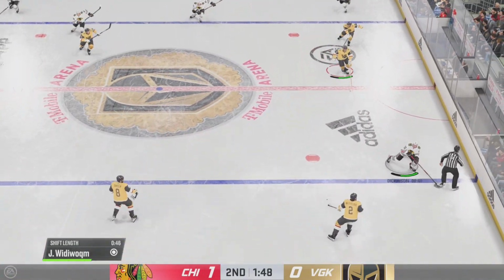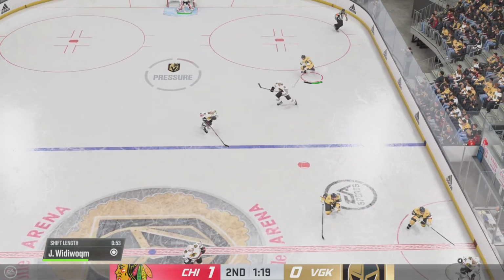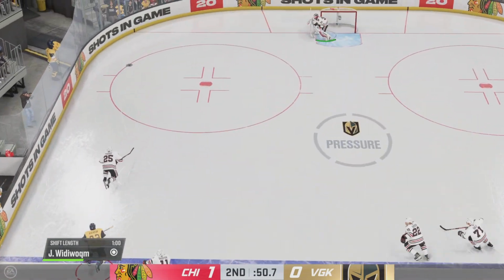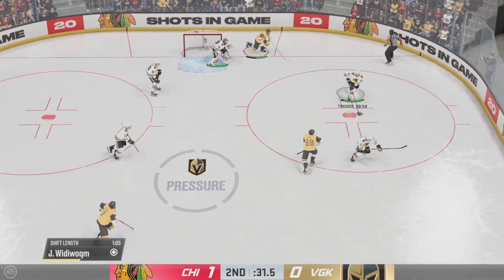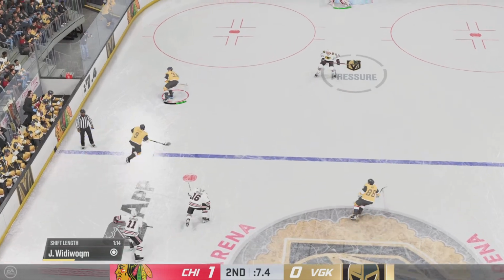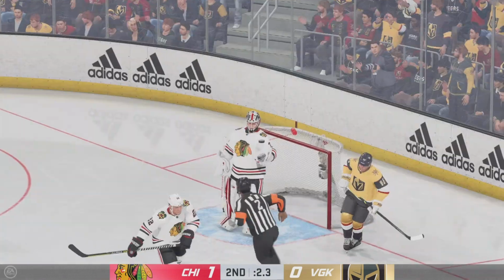Feed from the left side. Gets the full use of his stick on the poke check. Picked up along the boards by Dumoulin. Broken up in the neutral zone by Hall. Answers it with an even better save. Under a minute to go here inside the second period. The Blackhawks will play the puck from behind the net. Quick feed to Radish. Puck knocked loose in the neutral zone. Oh, dumped right over the boards. Oh, yeah, and he's in the opponent's bench. This one's in. Oh, the double G in the house. The great glove save.